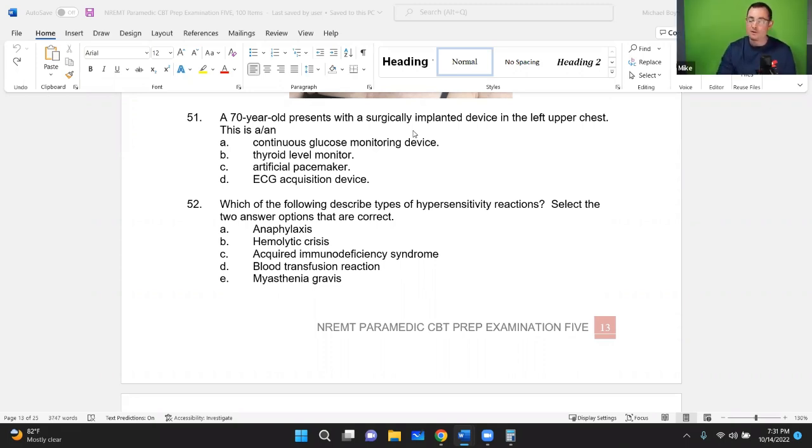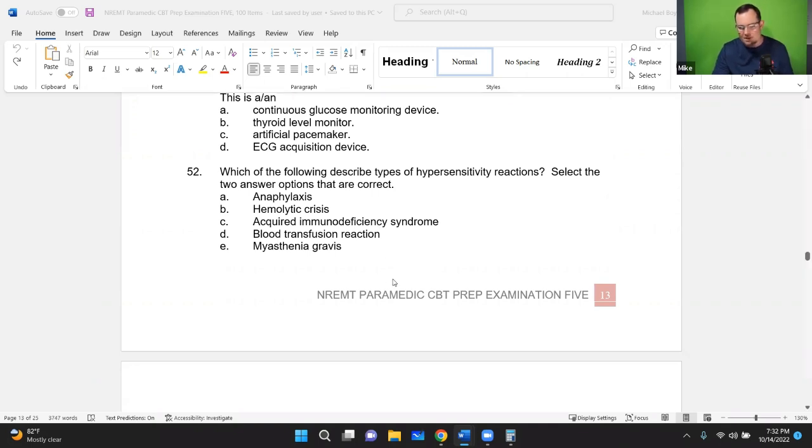So remember, whenever we say hypersensitivity, think allergic reaction. Your body's like, what is going on? It doesn't like it, and it wants to fight it. Anaphylaxis, obviously, and then obviously a transfusion reaction. Okay, some of these other words over here, we got hemolytic crisis.